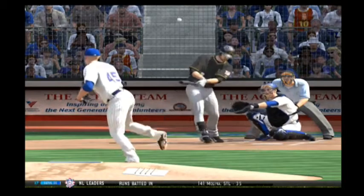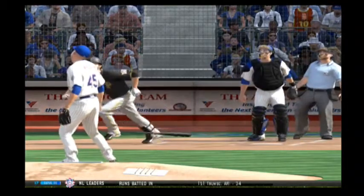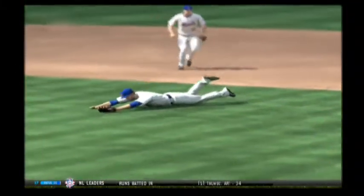Yeah, there's a ball right there, not hit very hard, so he's got to cover some ground in a very short amount of time, and he lays out there to pull it in. Nice play.